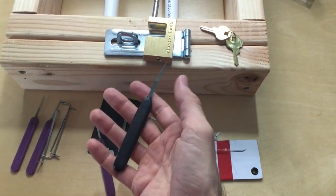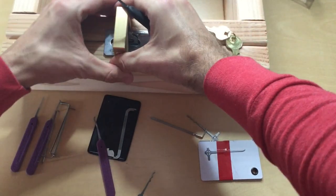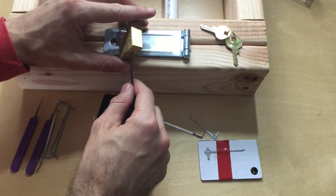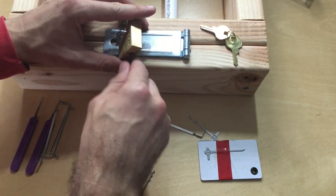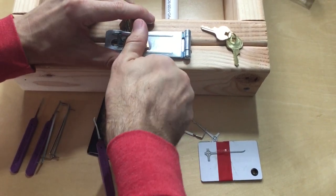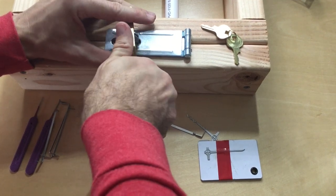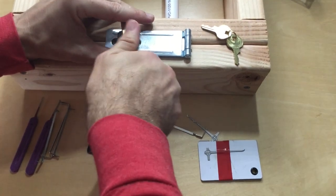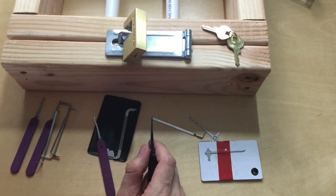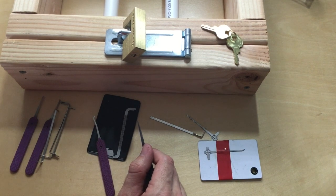I get out the tool, like the one Lockpicking Lawyer used in his video. And the padlock is locked. And let's say I attempt this entry technique. And it's not working. So that teaches us a few things as well.